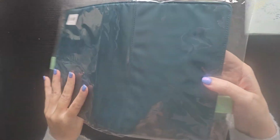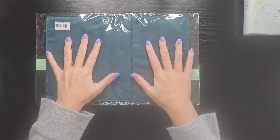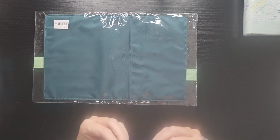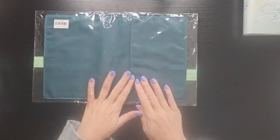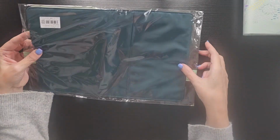So as you can probably tell by the size, I went for an A5 cover because I decided to go for a cousin this year. I just wanted something with a bit more space and capacity to be really creative daily. So I went for, I think it's the forest green A5 cover.